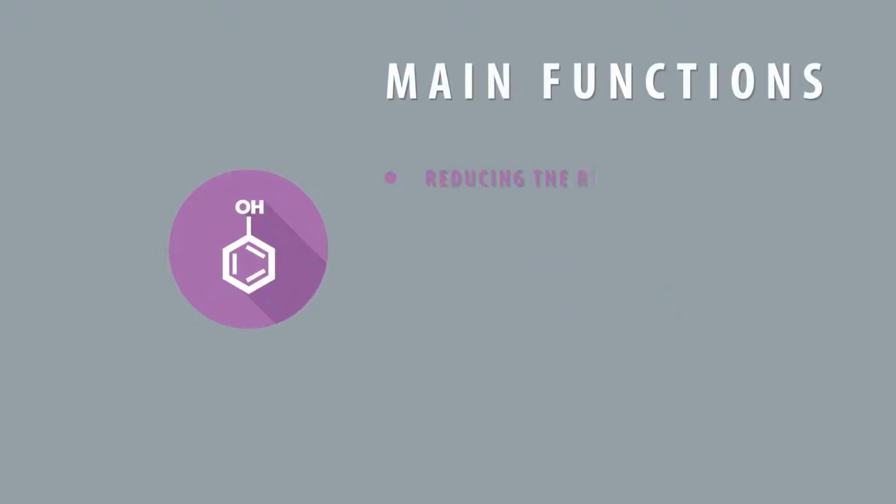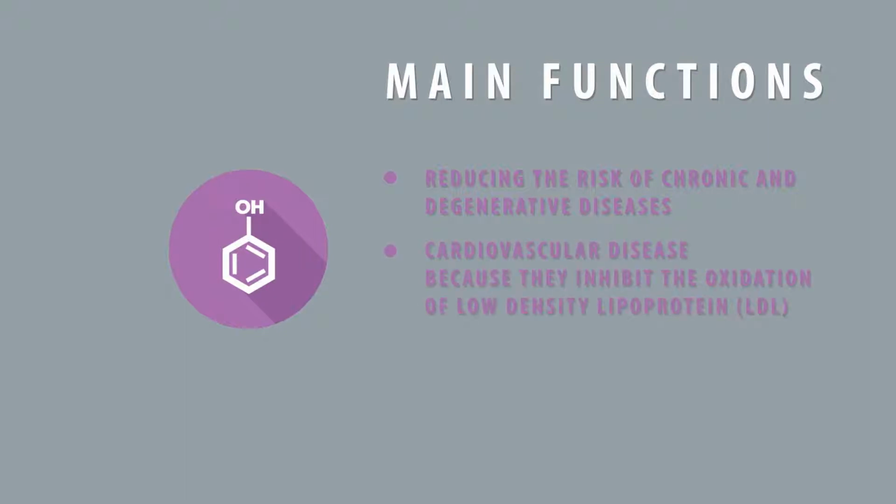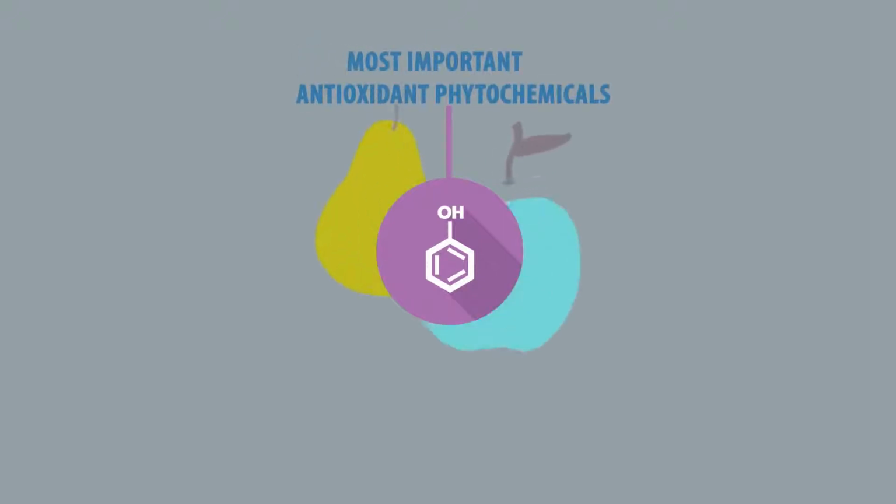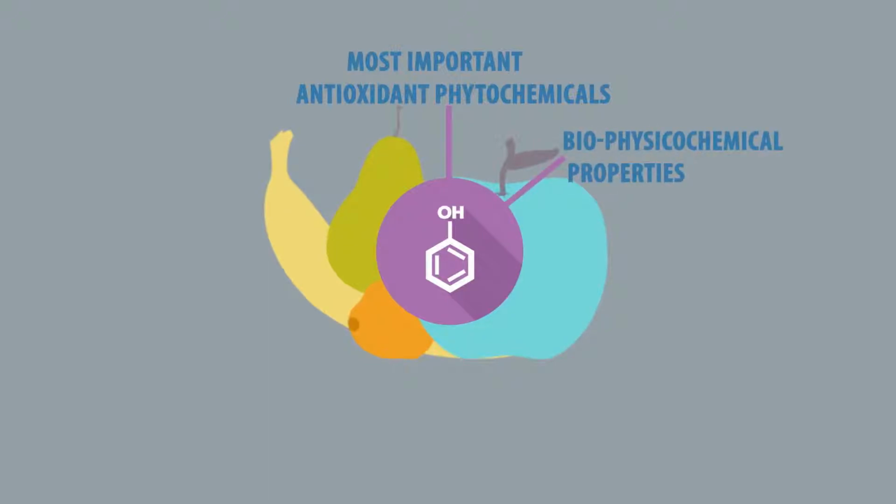Some of its main functions are reducing the risk of chronic and degenerative diseases, such as cardiovascular disease, because they inhibit the oxidation of low-density lipoprotein, or LDL. Additionally, they are potential agents that reduce the risk of cataract formation in diabetic patients. Polyphenols are the most important antioxidant phytochemicals found in vegetables and fruits due to biophysicochemical properties.